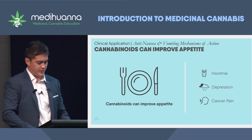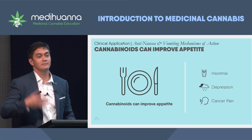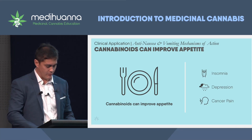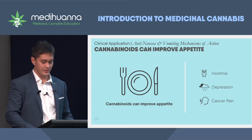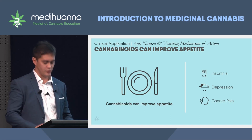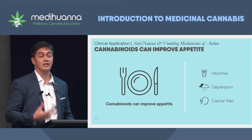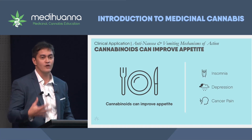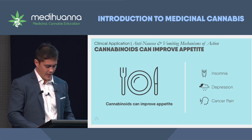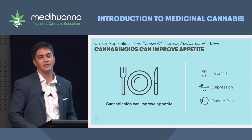The other areas of potential benefit for chemo-induced nausea and vomiting patients, who generally have cancer, would be chemotherapy-induced neuropathy, help with their sleep, so reprieve from insomnia, help with their depression and their life situation, which is overwhelming at times, and of course help with cancer-related pain as elucidated by Dr. Taupik.